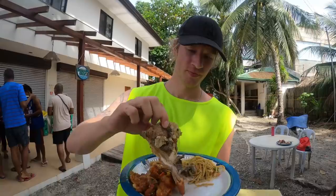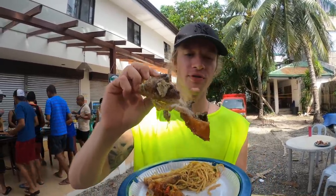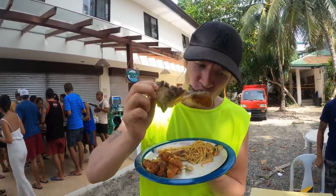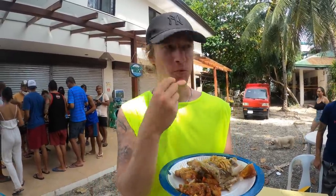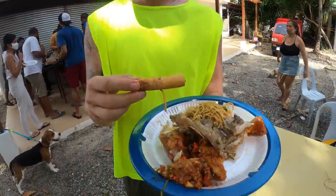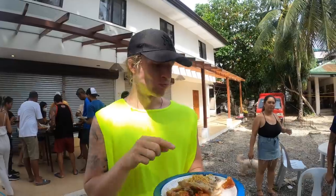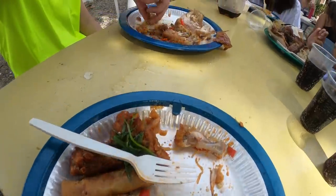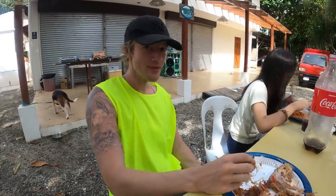Can you see how stuffed it is with spices? Wow. All the herbs are infused with the meat after like 2 hours of cooking. Wow. The flavor just exploded in your mouth. That's really good. So this is how I eat. And kinamut, huh? It's way better.